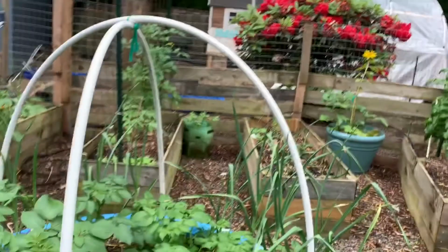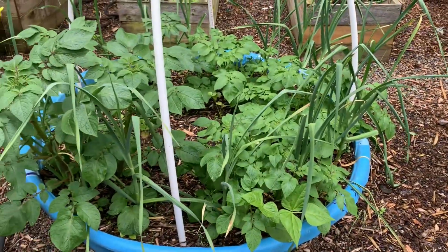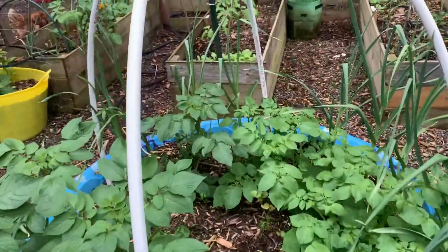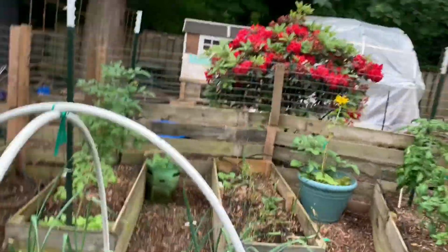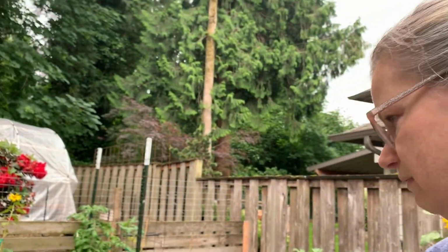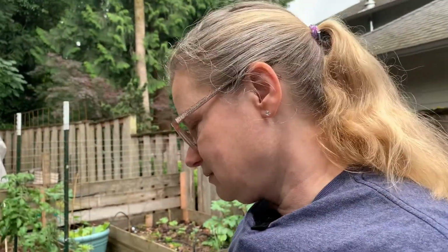Now over here we have potatoes, and I didn't think they were coming in, so I went ahead and planted some sweet potatoes. They're not doing so well because now the potatoes have decided that they're gonna grow. So, who thought it, right? Who thought it?